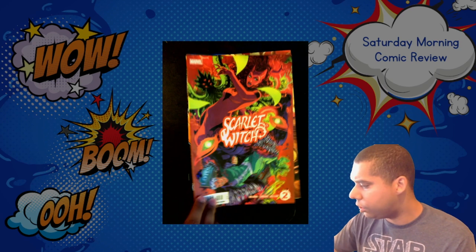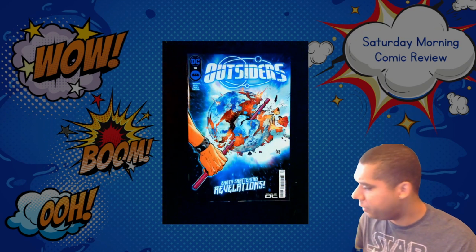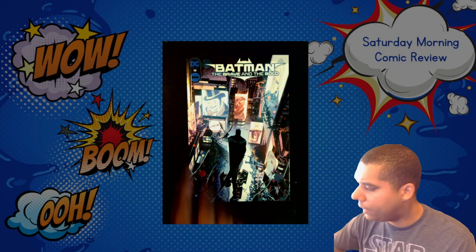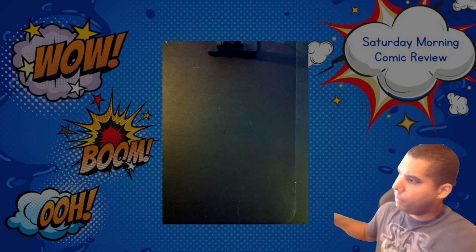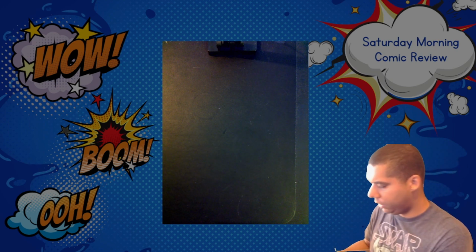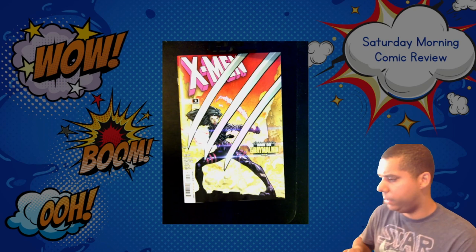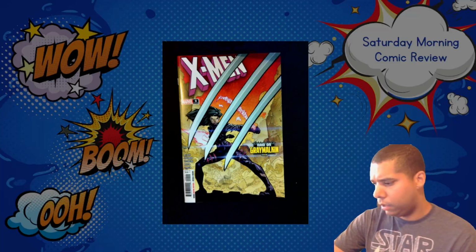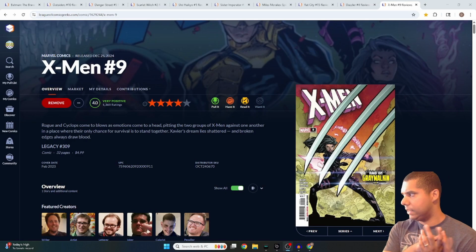We have the Scarlet Witch number 2, Danger Street number 5, Outsiders number 10, second to last on that one, and then Batman the Brave and the Bold number 12, which were a little over the midway point there. I think there are 20 of those in total. So we'll go ahead and start off with X-Men number 9 here. I'll go and flip over to the share screen camera so you guys can see it up there.